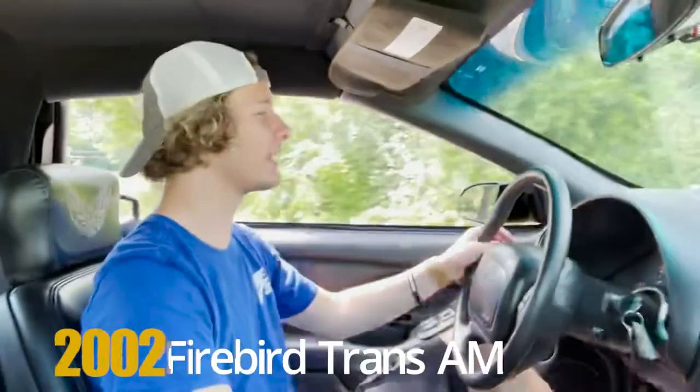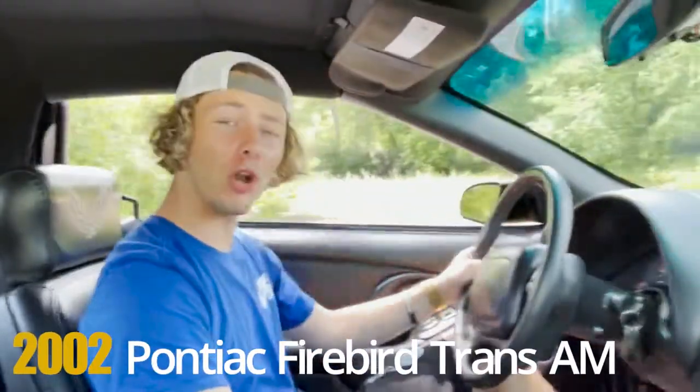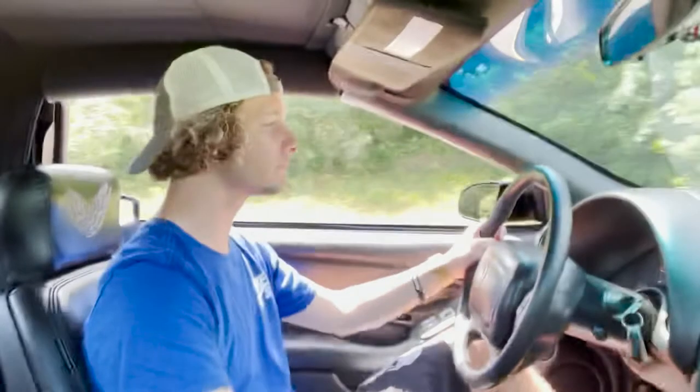Today I'm taking out this 2002 Pontiac Trans Am. Comes with an automatic transmission. Shows about 800 miles on the odometer. All the gauges appear to be working correctly. Car drives smooth, shifts smooth. Brakes work good.